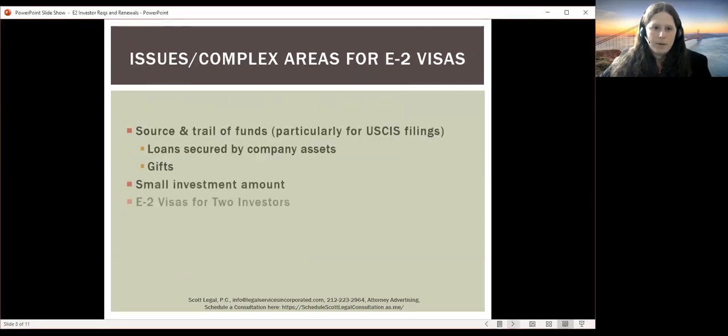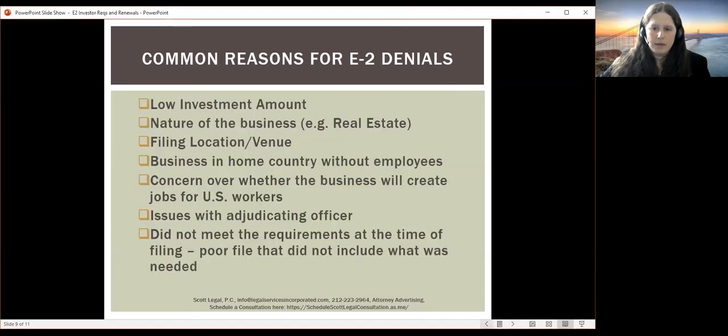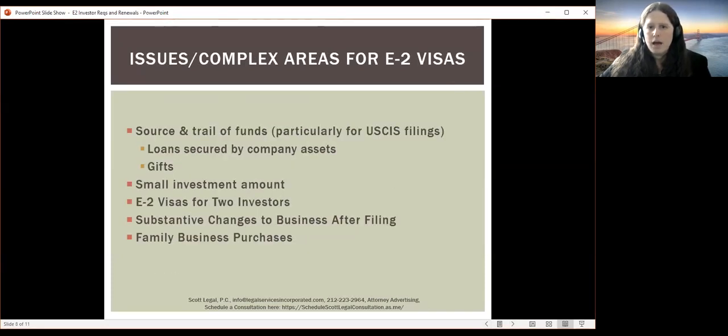All right, let's talk about some issues and complex areas for E-2 visas. One is the source and trail of funds for USCIS filing. We talked about this briefly. I think generally, if you are applying with USCIS, you need to be prepared to have the exact source and trail of funds for where that money is coming from.